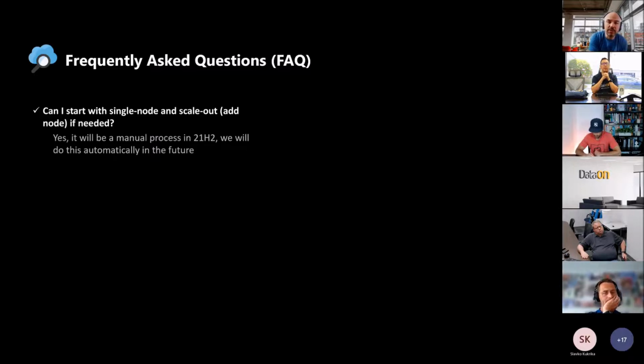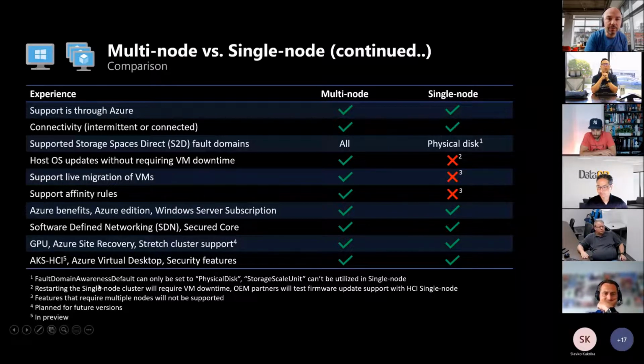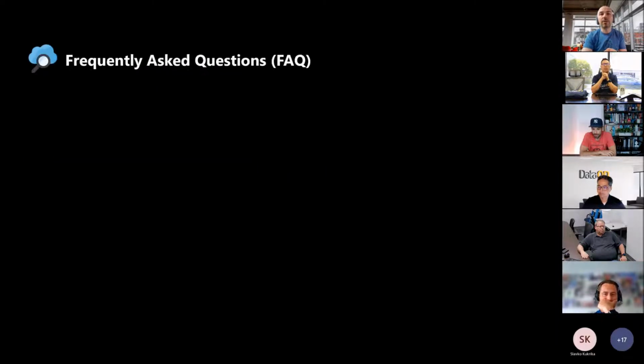Today, we have a manual process in 21H2, but in 22H2, we are making this automatic. What happens today is when you add a node to a cluster, the node is now part of the cluster, but the disks that come with it, let's say you had node 1 with 5 disks, and now you're adding node 2 with another 5 disks, those 5 disks are added to the pool as well. But remember the resiliency that I talked about here. I'm just going to jump here. This fault domain awareness default actually stays physical disk. It doesn't go to storage scale unit automatically. So that's what I mean by a manual process.